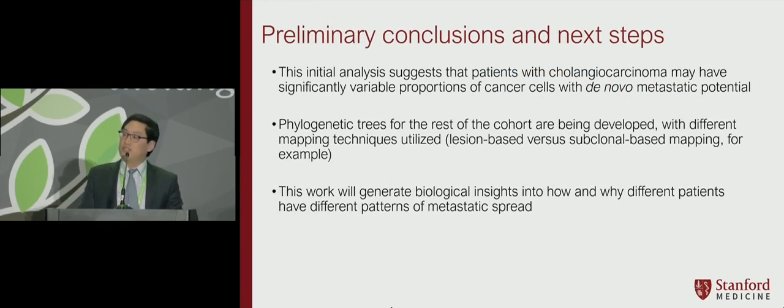And phylogenetic trees for the rest of our cohort are being developed, and a number of different mapping techniques are being utilized. And our hope is this work will continue to generate insights into how and why different patients have different patterns of spread.